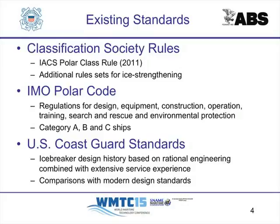The U.S. Coast Guard has a very long history of operating icebreakers, and over the years we've developed quite an extensive engineering capability in that area. We've recently worked with ABS to see how our design methods for icebreakers correlate with the Polar Code, and we're continuing to refine our design standards.